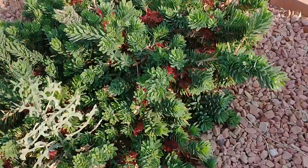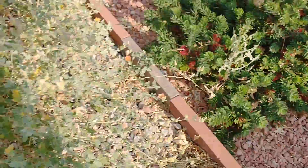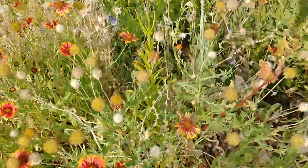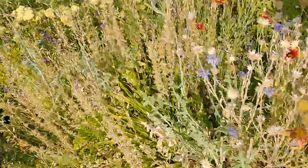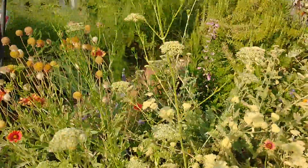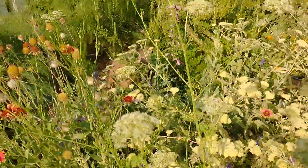Ooh, look, these guys are looking really good right now. Okay. See our flower bed, it's spreading its joys. But there's lots of flowers that are still going. Lots of them that need to be deadheaded. So we'll have to deadhead it sometime.